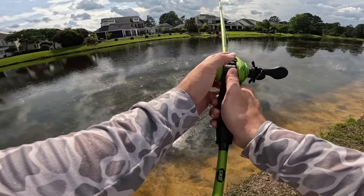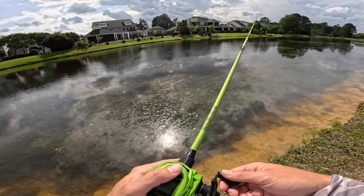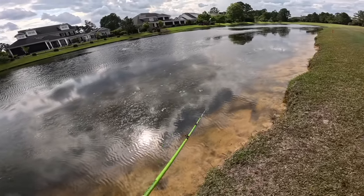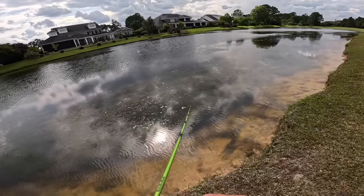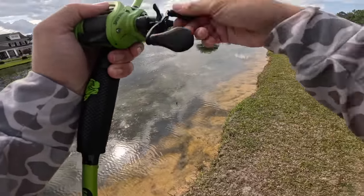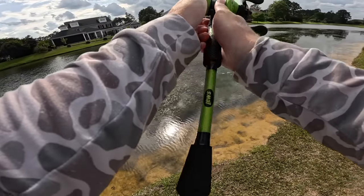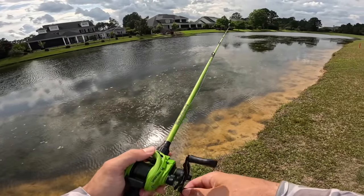I was feeling that cast too, man. Right here. Come on, there's gotta be another one over there. We've just had some bad luck with the spraying shad today for some reason. I think we get smoked. I mean, we're getting smoked. That was all me, but it's bad luck. Right there.